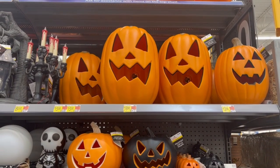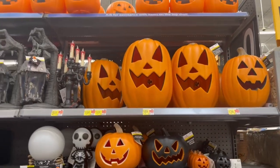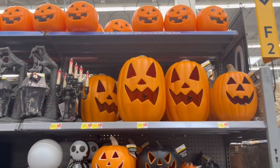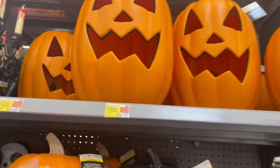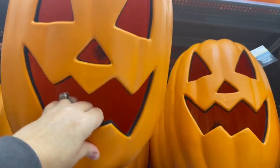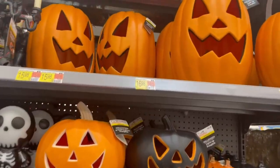I need the carpet pumpkins, but I honestly just need pumpkins with faces in it because I was going to carve faces in it. So this actually would make sense to have some of these. So I'm gonna get one of those. Maybe I need two of those.